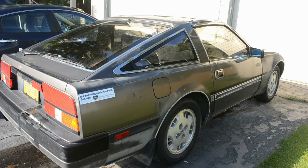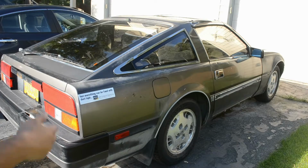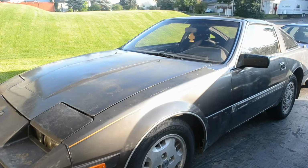And yeah, I'm not sure what the fate of the car would be, because in order to fully restore this car, I have to find another Z car. But it's a nice car. It's one of the very, very few rear-wheel drive cars that are driven that's stiff in handling.